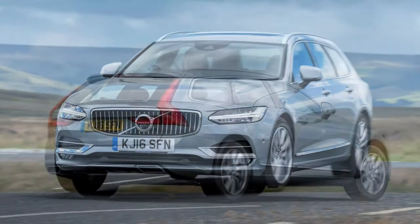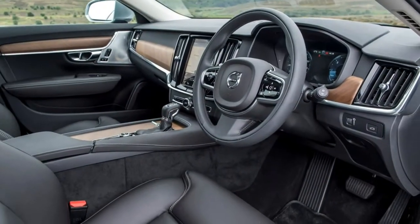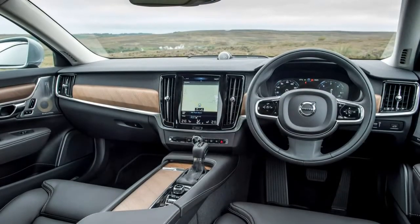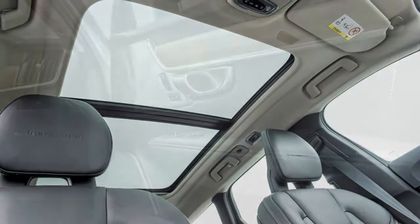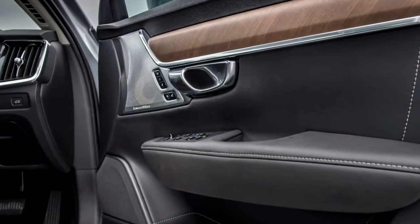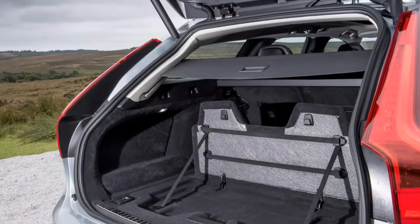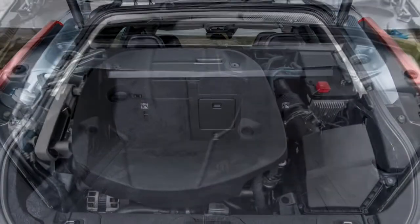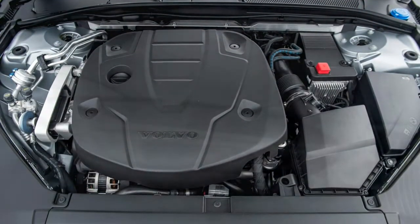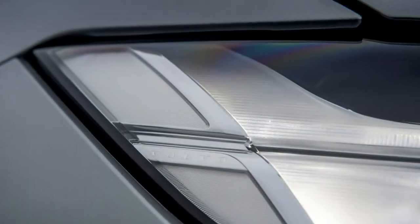Other highlights include LED headlights with active high beam, DAB radio and Bluetooth connectivity, 2-zone climate control, powered tailgate and folding rear seat mechanism, 17-inch alloy wheels, 18-inch with the D5 engine, digital instrumentation, leather upholstery and heated front seats. Boost the levels of luxury with Inscription trim, which adds Nappa leather upholstery, powered front seats, with driver's side memory, a larger 12.3-inch screen for the dashboard, keyless entry and start, hands-free tailgate operation, 18-inch alloys and walnut interior inlays.